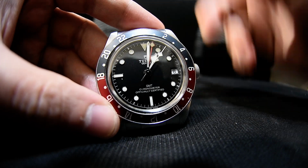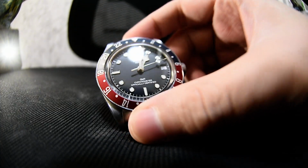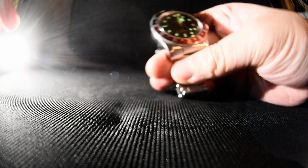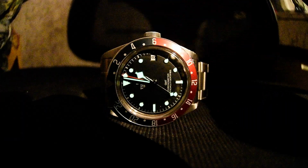And then the last one, I want to point out, I want to show you the lume, guys. The lume of this watch is very good. So let me turn off the light, guys, just a second. There you go. So just wanna show it to you guys. The lume is amazing. I'm gonna tell you, it's very, very good. And let me turn off another light. There you go. So as you can see, the lume is very, very strong. It's very bright. It's green color, but it's very, very nice.